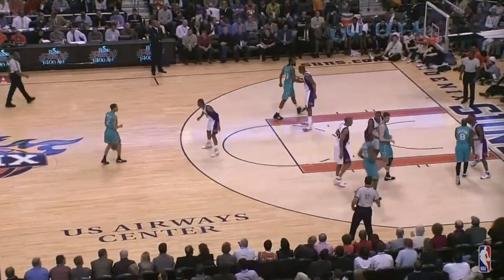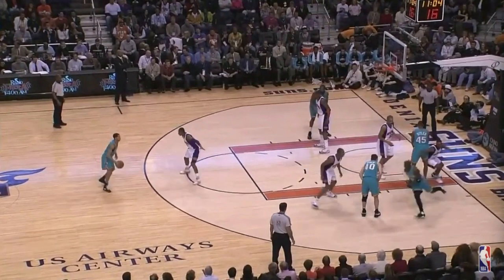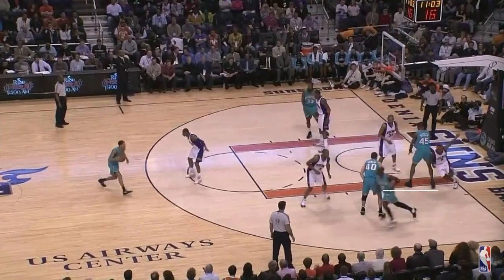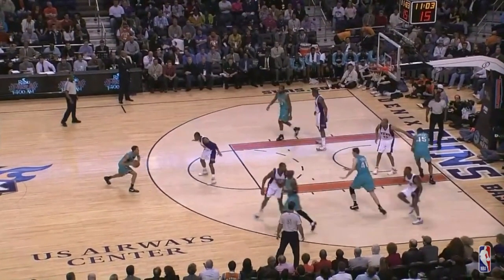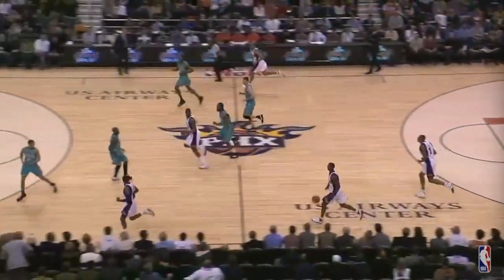Good offense from the Hornets here. You're going to see the double screen being set up on the bottom of your screen. First screen there, and that screen is so effective that the defender is still way behind. You see the space there. So 40's defender is going to go with the shooter. 40 makes the correct read, cuts towards the rim, and sets up an open jump shot. That's a decent look that you'll take, even though it doesn't go in right there.